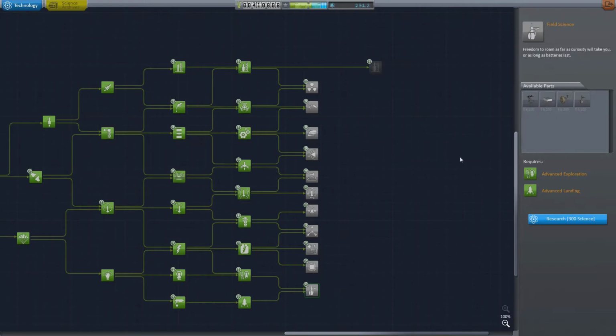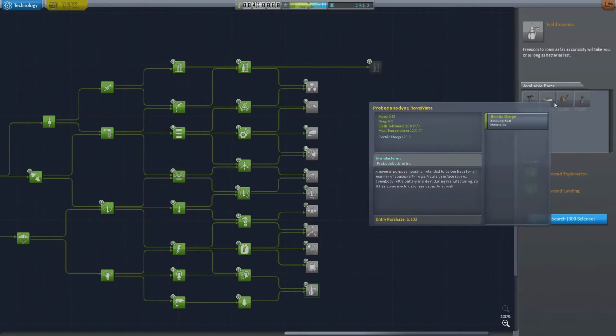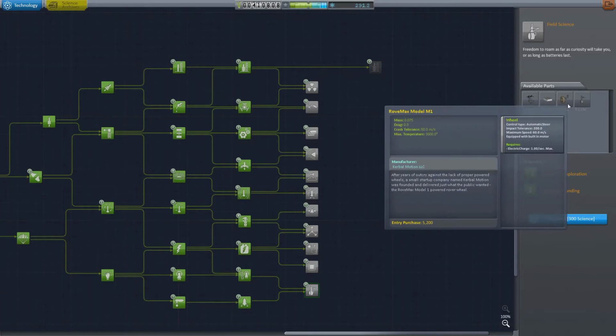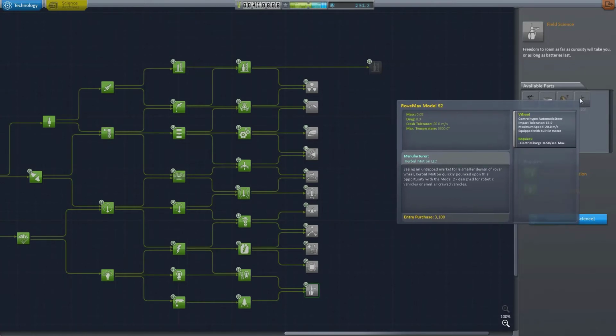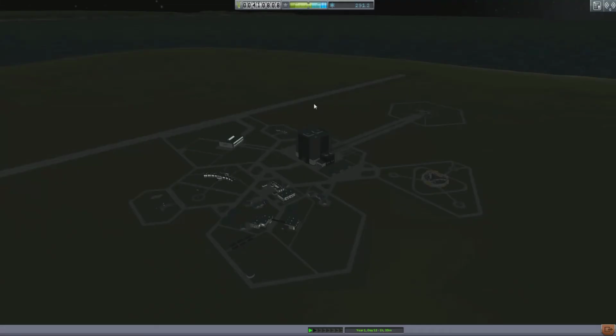I want to get field science because it gives us the command seat, it gives us the rover mate, and also these wheels, which actually have a built-in motor, so we don't have to use jet engines to propel ourselves around. We can make proper Land Rovers. The Mark IV will be a proper Land Rover without jets, and it will just be a purely electric vehicle. But like I said, we need more science for that, so we'll do that later. So that was the Land Rover Mark III Part 2.